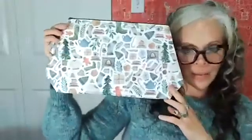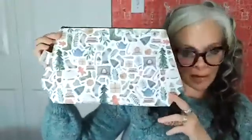Okay. I have 3 more Christmas bags. One that is more subtle for, like, you know, the more subtle people in your life. And this is Cozy Christmas. Unfortunately, I only have the large project bag available. So this is one.